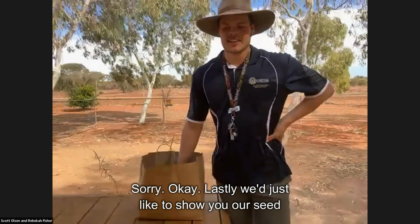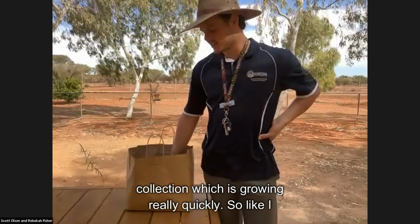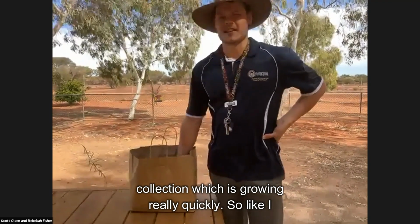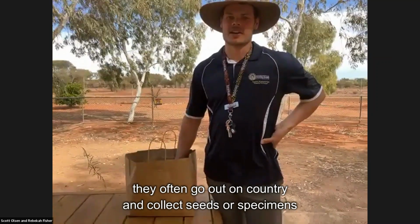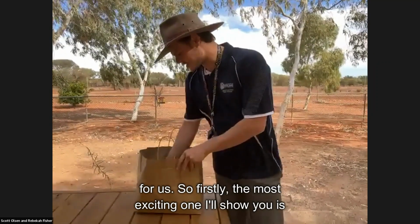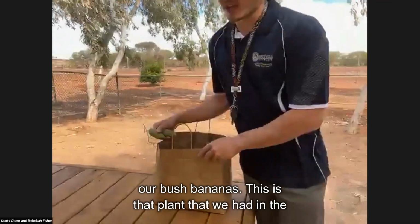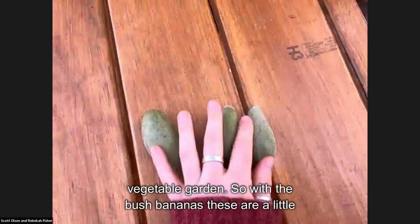Okay. Lastly, we'd just like to show you our seed collection, which is growing really quickly. So like I said, we've got a partnership with our local ranger group, and they often go out on country and collect seeds or specimens for us. So firstly, the most exciting one I'll show you is our bush bananas. This is that plant that we had in the vegetable garden.